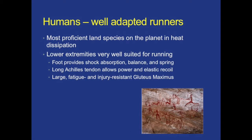There's good evidence that humans were eating large land animals well before any evidence of bladed weapons were around, and the theory is that humans were running these animals to exhaustion, that basically they would track them over long distances and overheat them, and that these animals would collapse and suffer essentially a heat stroke, and that it would be easy to take the prey at that point. Humans are very well suited for running.